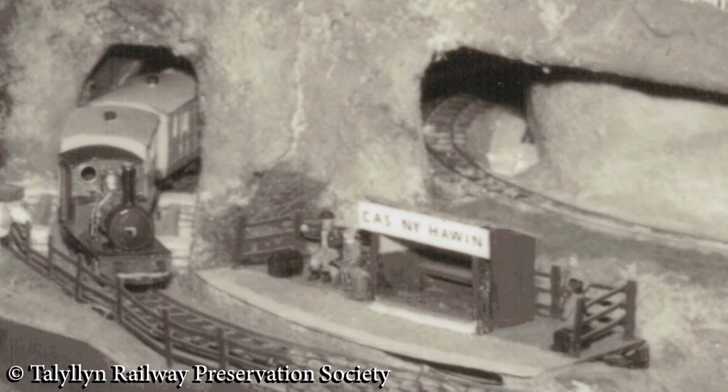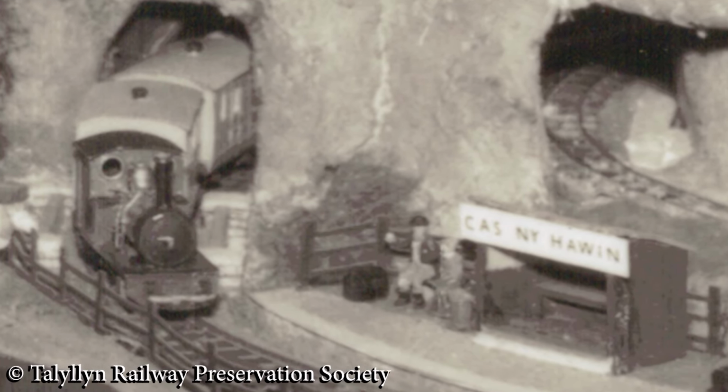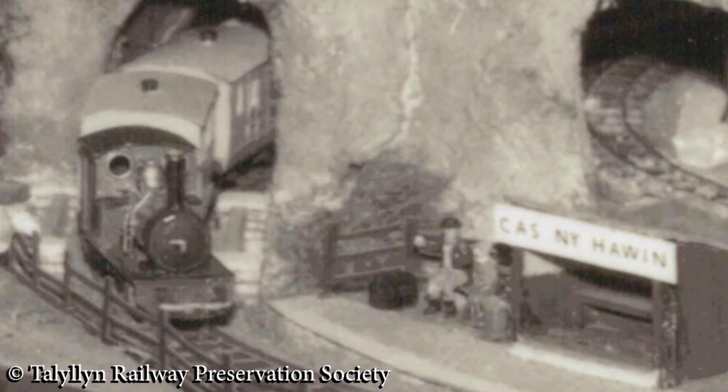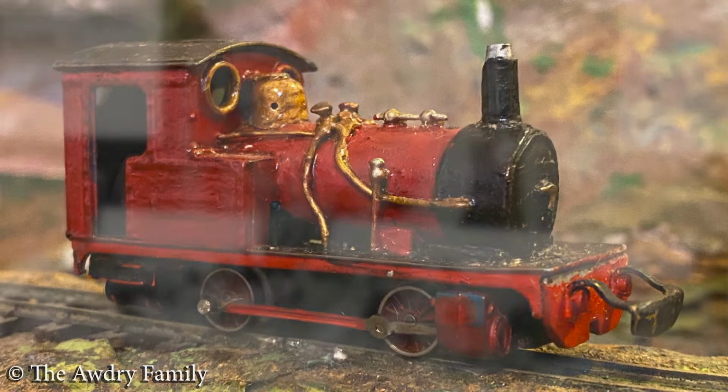The model was built to run on the Mark II layout, as there was a need for another boat train engine in the new timetable. Sadly, Jennings would only run on the Mark II layout, ending up with the same fate as Jerry in 1974, being repainted into red and turned into a spur engine.